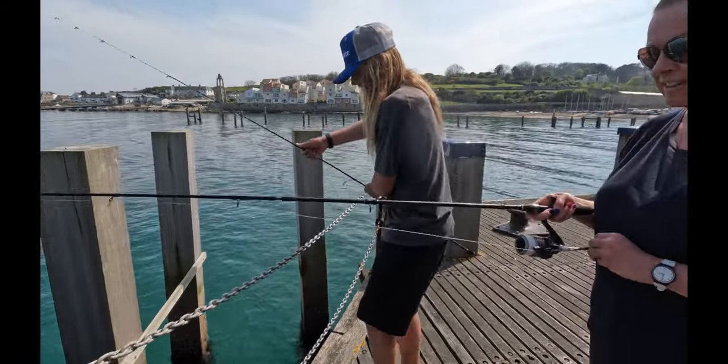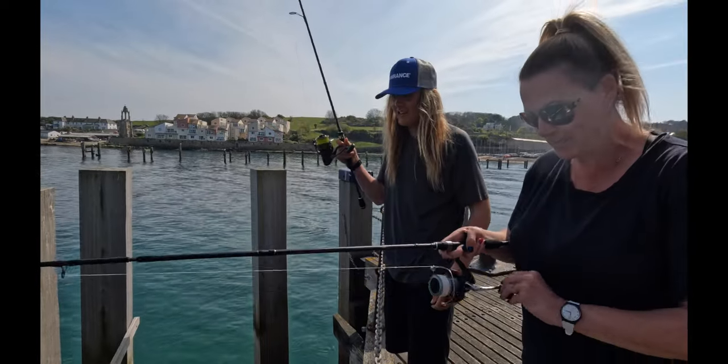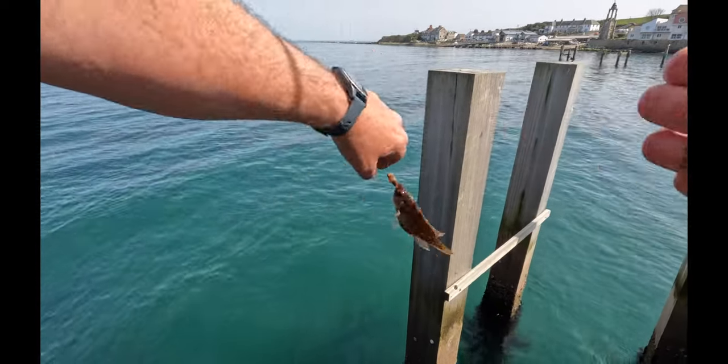What you got then, Kazza? I think I got a fish. Have you? Let's have a look. I had the bottom. Yeah, you did, didn't you? But I think I've got a fish. I think he's been on there a while. What is it, a little corkwing?